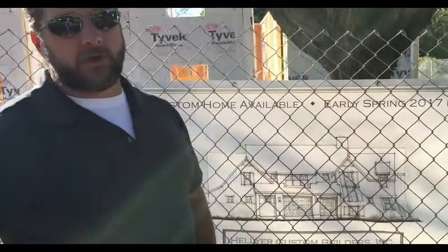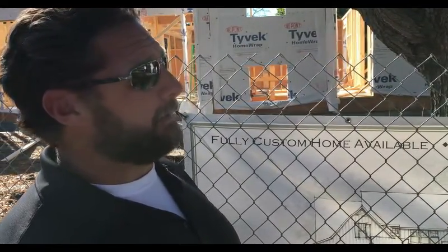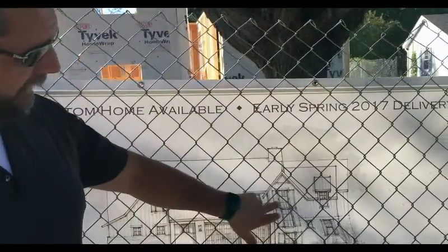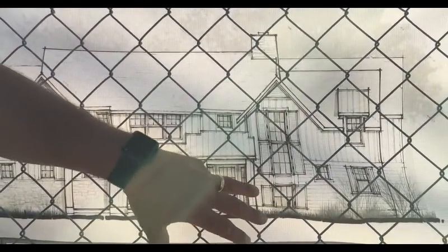Yeah, so a couple of weeks ago, we were out here just looking at the foundation, and we were talking about how when we design for different properties, how important it is that you pay attention to the existing surroundings and environment. So back to this, we can see now that we have a couple windows and then a third window, and that window is actually going to be shining light down into the basement there.